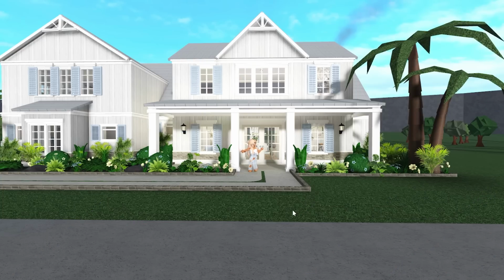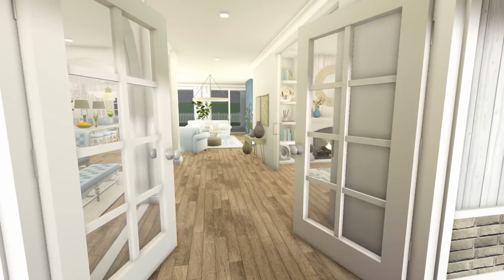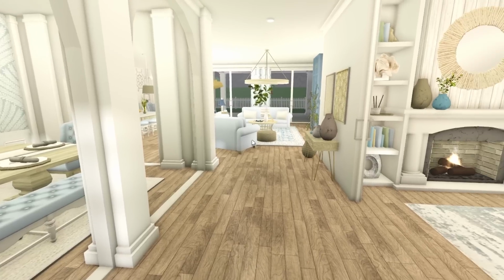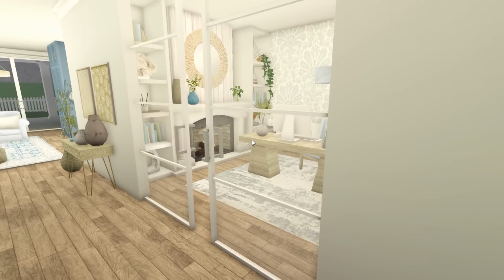All right, guys, the house is completely done. I know you, for the most part, saw everything, but I do just want to give you a quick overview so you can see exactly what we did. I really love how the first few rooms turned out. Obviously, the end went a little bit downhill, but these look so cute.